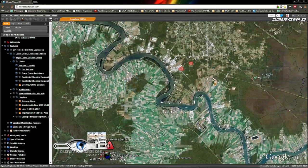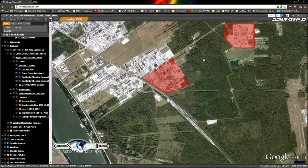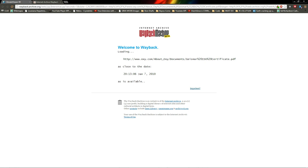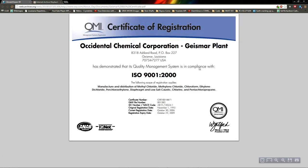Turns out Occidental Chemical is right up here, two of their plants. If you click on this, I found an ISO 9000 certificate showing that they manufacture and distribute methyl chloride, methylene chloride, chloroform, ethylene dichloride, perchloroethylene, diaphragm, and low salt caustic chlorine and pentachloropropane. That file has been removed from the internet. It was here. It is no longer. Thank you, Wayback Machine. Here's their ISO certificate.